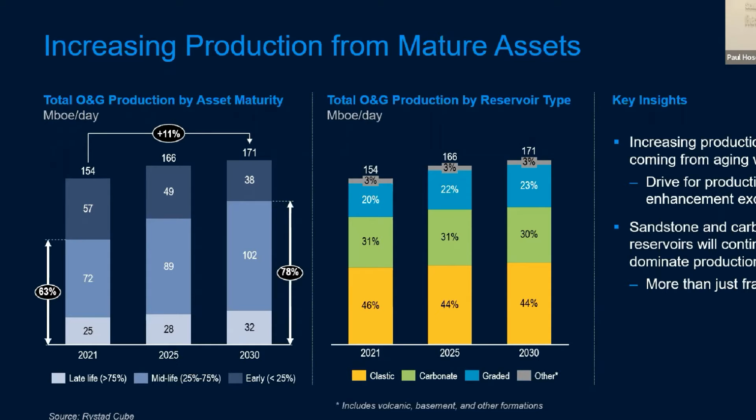The chart on the right shows, however, that despite all of the growth that we have seen in the unconventional plays in the so-called graded area of the reservoir types, clastic and carbonate reservoirs will continue to contribute the majority of the production landscape, more than 70%. It is in these reservoirs that we need stimulation either from acidizing or fracturing, but as they are typically conventional, we expect to see more than just fracturing.